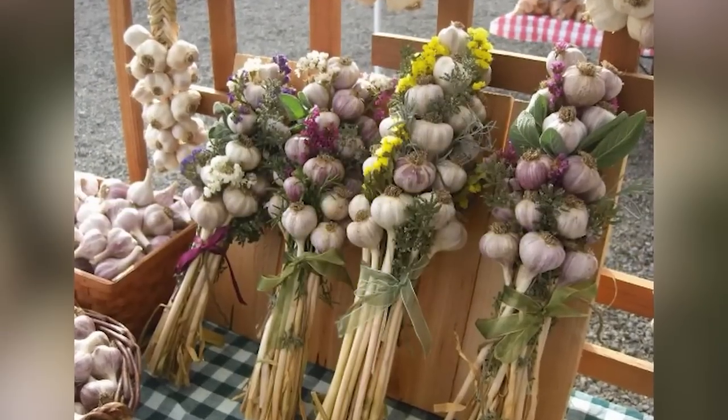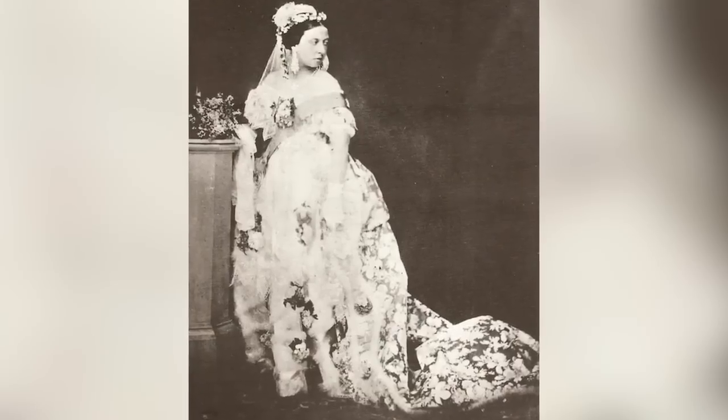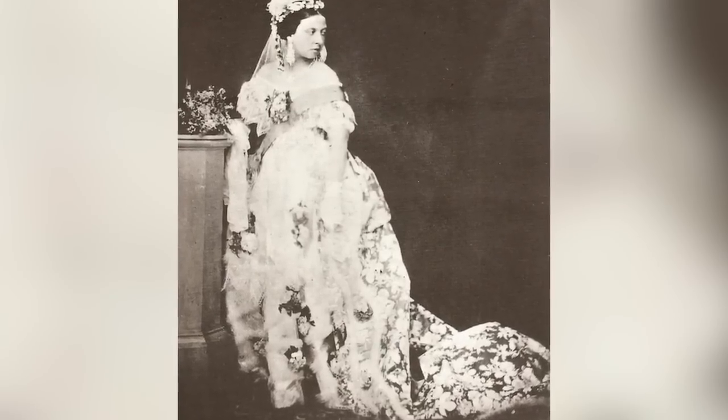During this time, things and people were filthy. The concept of hygiene didn't really exist in the way that it does now, and this meant that people were usually pretty smelly. This is why it became tradition for brides walking down the aisle to carry a bouquet that was full of herbs like dill and garlic.